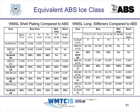I'm going to go through this a little quickly, but all the details are contained in the paper. The analysis of as-built ice classes, we looked at the shell plating and the stiffeners over all of the different regions of the hull that scantlings are specified for by the class. And the bottom line is that these cutters do not meet even the lowest class of D0 from ABS. So the plating thicknesses for D0, the actual as-built vary from 73% to 48% of the required thickness.